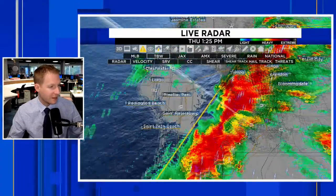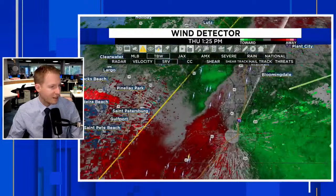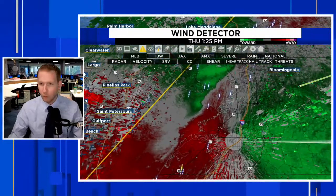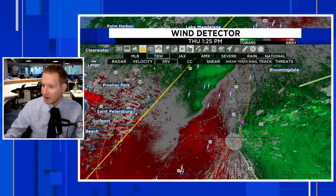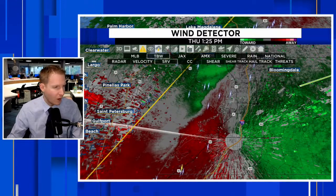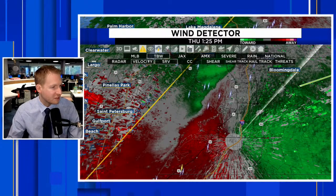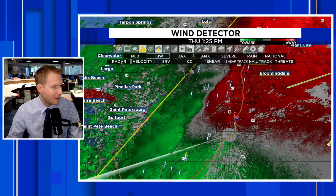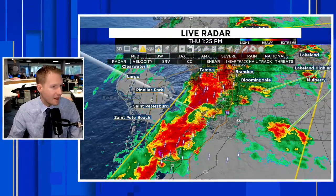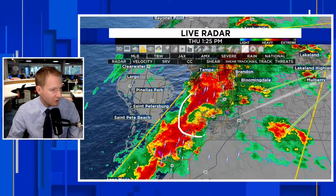Okay, so we're going to look at this. This is kind of nasty. Right down in here, south of Tampa. We were just talking about the radar coverage being too far away in parts of Lake County. Now we're getting a little bit too close, but this is a concerning radar image. This is going to be just south of Tampa. We have a supercell that's kind of hiding in here. Little bit of a hook.